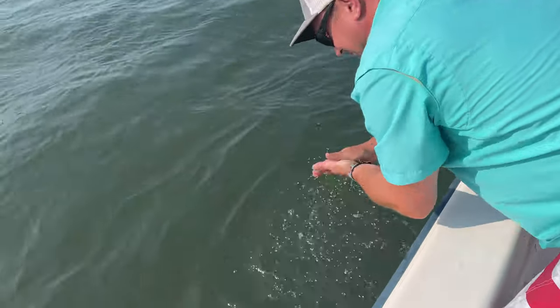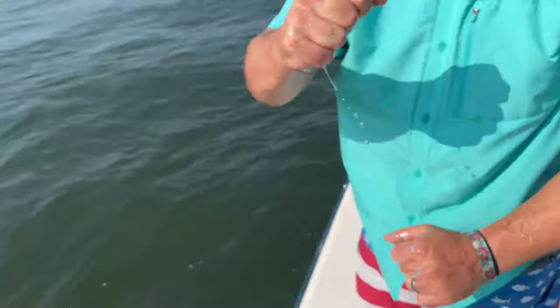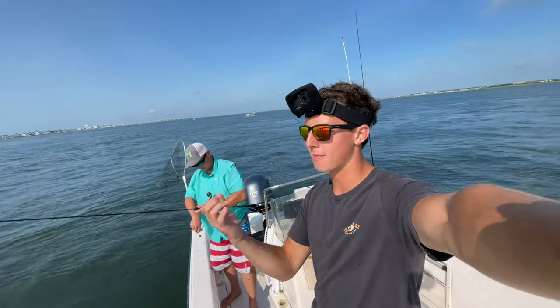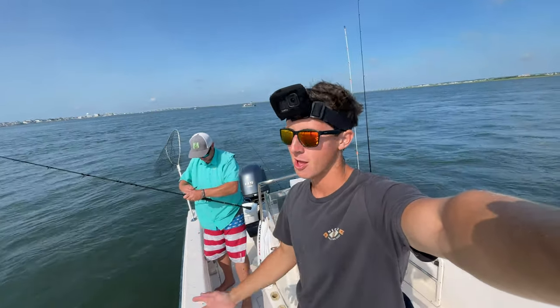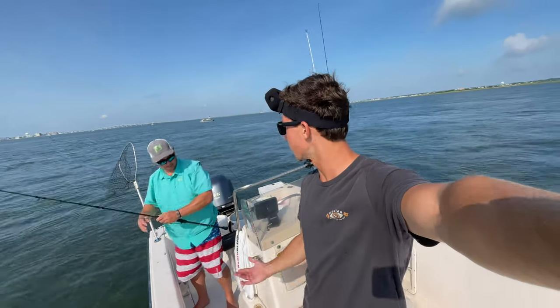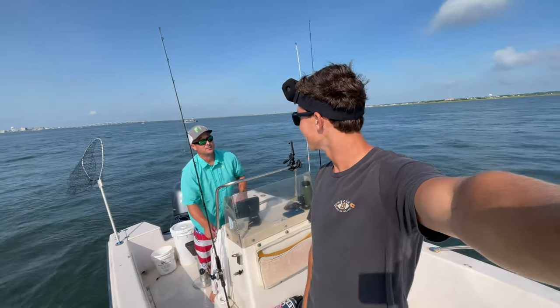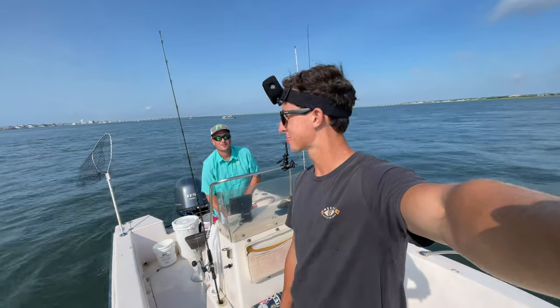Oh, awesome. Big ugly. Way to go, man. Hell yeah. So for you guys that don't know, the sheep's head and the drum kind of migrate together when they come in every year. So where there's sheep's head, there's drum. Is that your first ever, though, at this spot? Second ever. That's the biggest, though. First one was small.